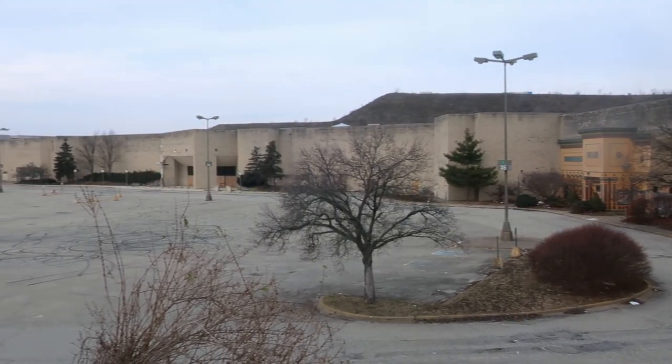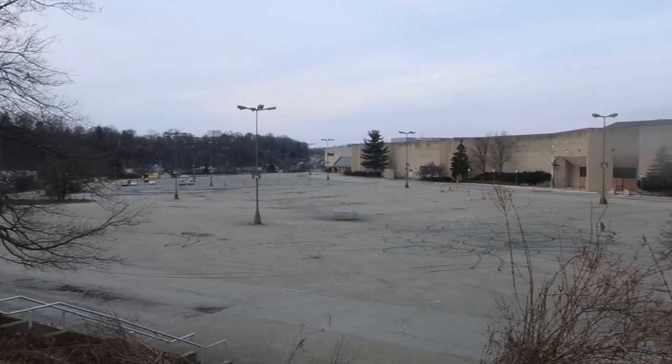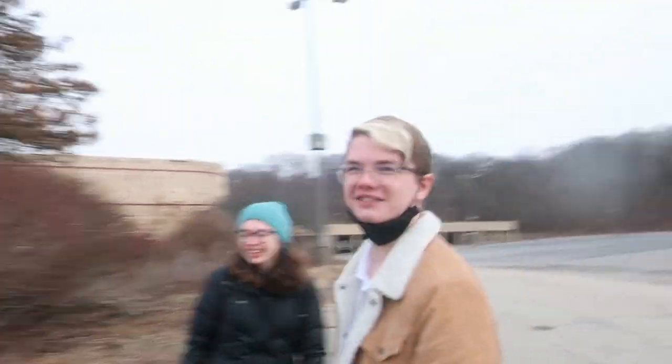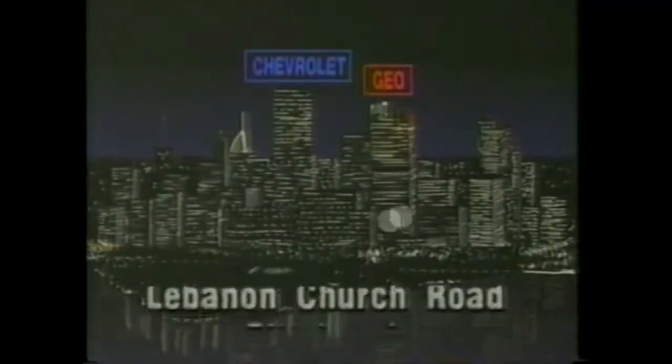Yo, that's Century 3 Chevrolet. It's by the mall. It's by the mall. That's a Pittsburgh thing, right? Yeah. I'll look up the thing. Century 3 Chevrolet, 11 Church Road, Pittsburgh.